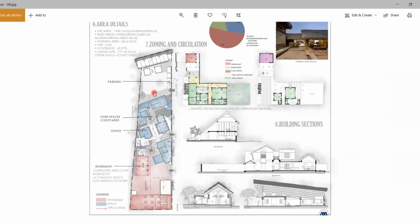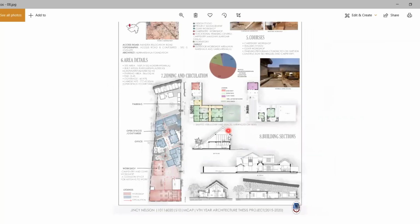So from this image itself, we can see that the arrangement of spaces is like a street-like pattern from the entry, both sides of the street having some facility. And there are some open spaces between built spaces, so there is a good relationship between built and unbuilt.